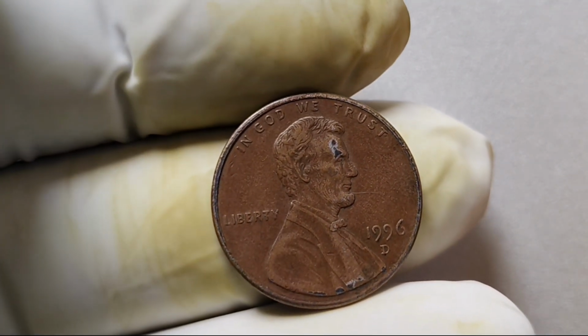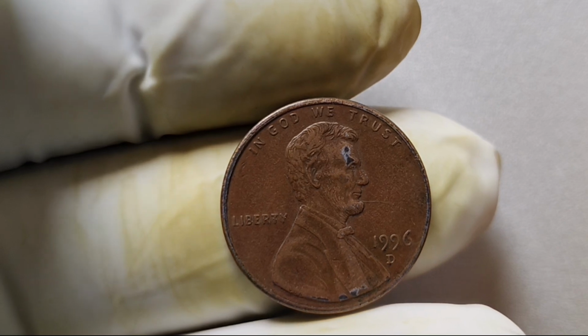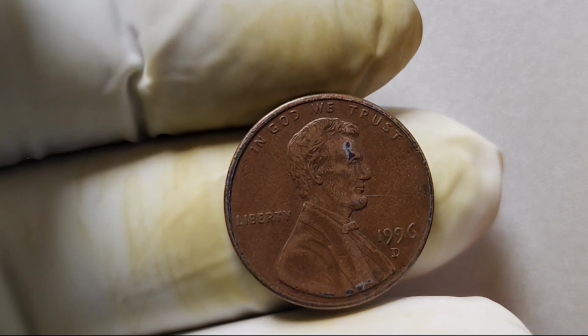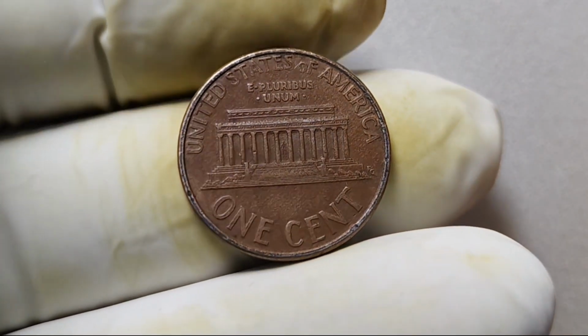Well, to the untrained eye, it looks just like any other penny. Good old Abraham Lincoln staring off into the distance like he just remembered he left the stove on. It's got the usual copper-plated zinc composition, weighs about 2.5 grams, and has that little D mint mark under the date, showing it was minted in Denver.